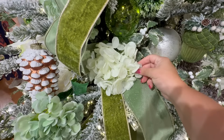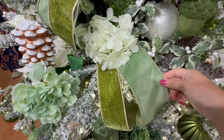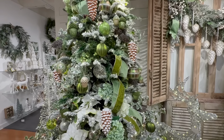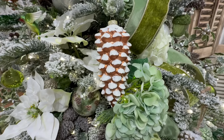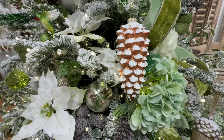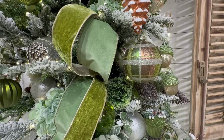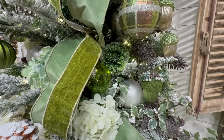A new way to kind of bring that look into a fresh new era is by adding some of this really pretty green and doing a crystal frost tree. So behind me, this tree is filled with some different variations and shades of green, along with pine cones, some white, lots of fun textures, and I see this trend in several showrooms.